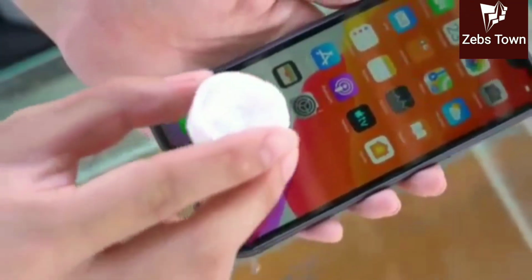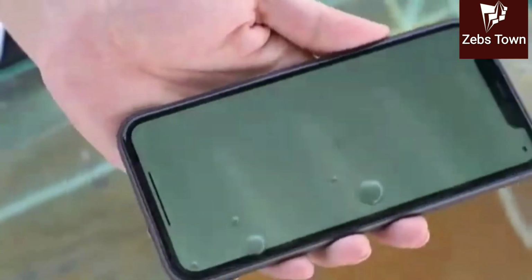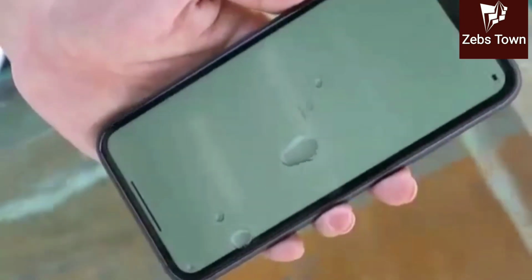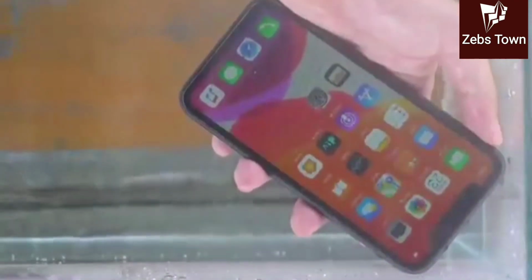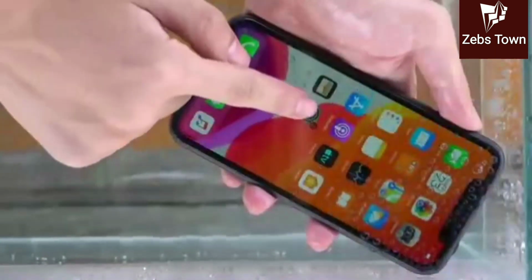In the first step, I took some drops of water on the screen of the iPhone 11, and the screen couldn't isolate all the water. After the move, there was still a small drop of water. When anti-sputtering, you can see that the iPhone 11 is full of water drops, but it does not affect its touch sensitivity.